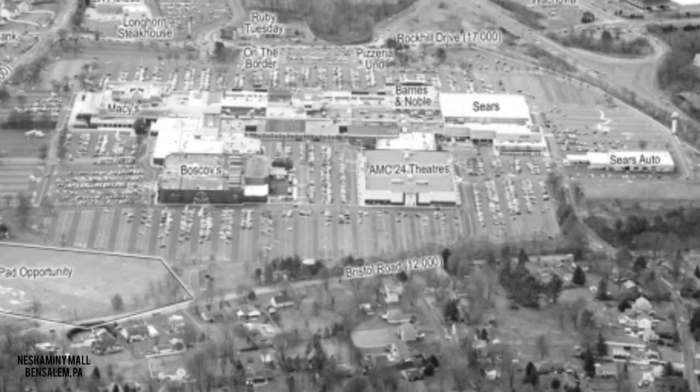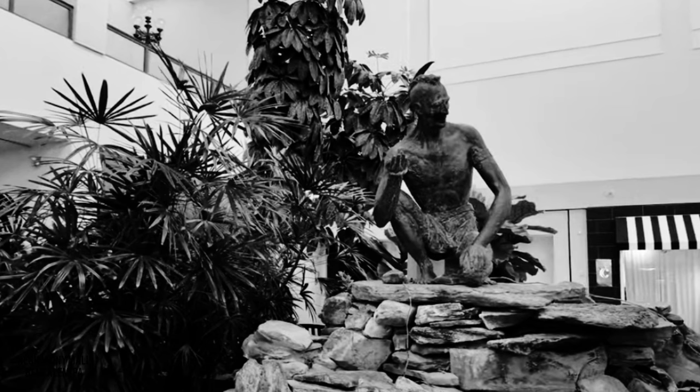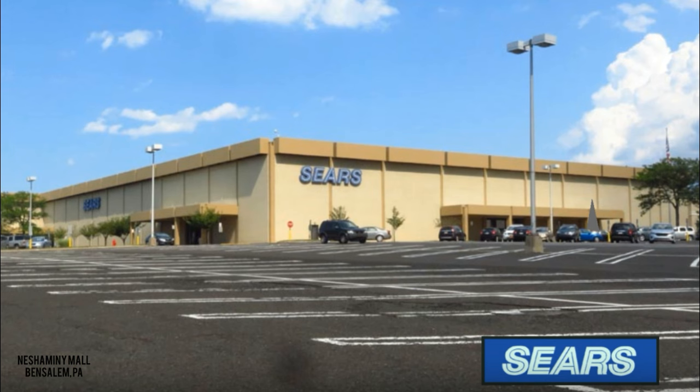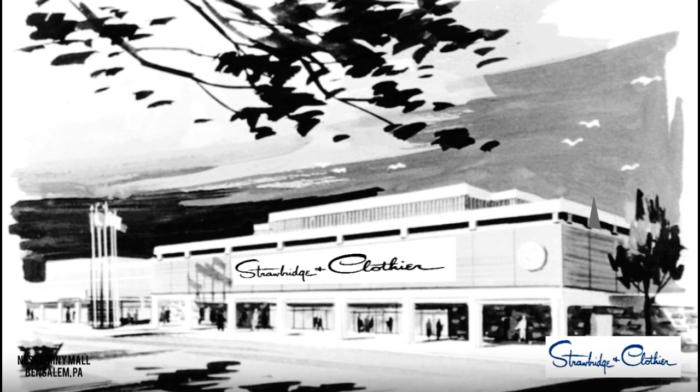The 1 million square foot shopping mall opened on August 18, 1968, and was a 6-interior mall constructed in Greater Philadelphia. The mall was named after the nearby Neshaminy Creek and features a unique fountain with a waterfall, trees, plants, and a statue of Tawanka, who was the leader of the Lenni Lenape Native American tribe. The mall opened with anchors Sears and Strawbridge and Clothier.